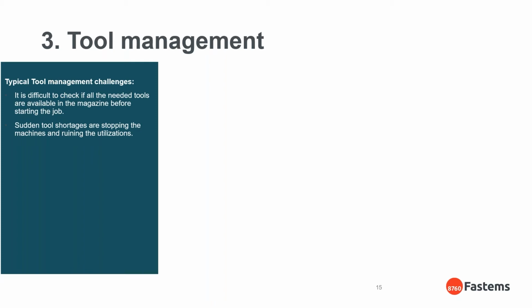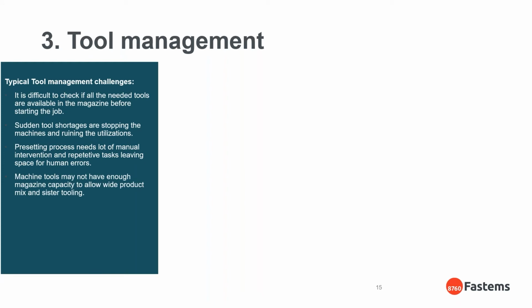And when we have lots of machines, this tends to happen quite often, which then is ruining the utilizations in the end. And the presetting process needs quite a lot of manual intervention and lots of repetitive tasks from the operators, and this on the other hand leaves space for human errors also. And this is also a really practical problem on the factory floor, that the machine tools may not have enough magazine capacity available.